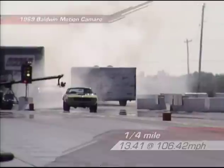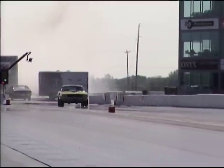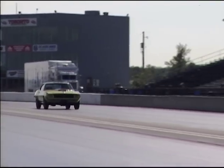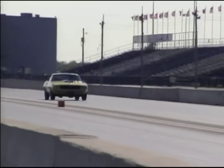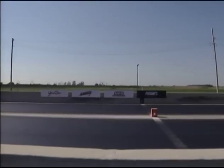It hooks up a lot better than the Nova does, but still doesn't hook up quite as good as some of the other cars. It just feels like it can spin the tires. Second gear, if I power shift it, it just lights up the tires again. This car's got all sorts of power, just need to try and hook it up a little bit better.